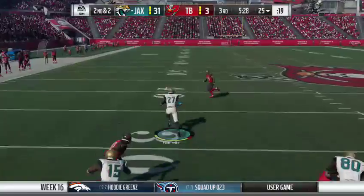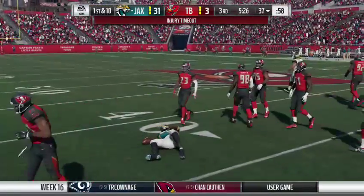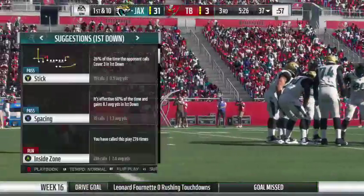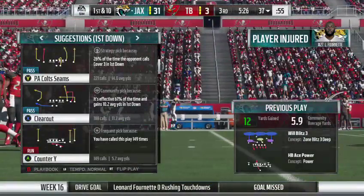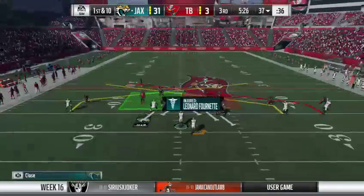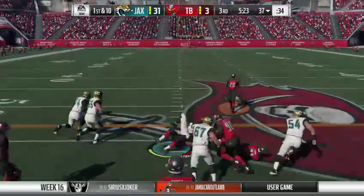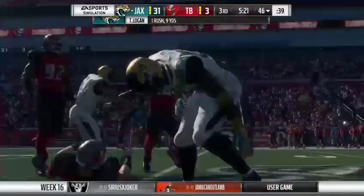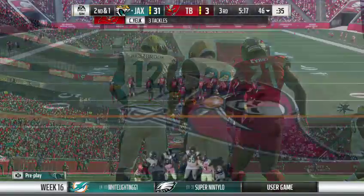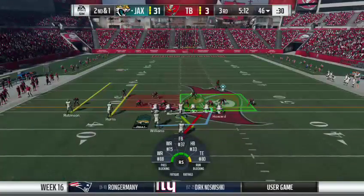On second down, here's Fournette. And some room to run now. And they're able to get this one across the 35. They'll run with a former Tar Heel, T.J. Logan. And able to get this one all the way up to about the 46-yard line. Give him 9 on the carry that time, and they're set up with a 2nd and 1.